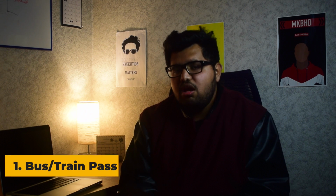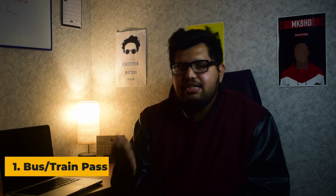The fourth point is transportation. So living in Beppu, I spend a lot on transportation because the bus fare is really high here. So depending on the city, this advice will change. But if you're from a city where the bus fares are really cheap, you can get the monthly or yearly bus pass. That will probably cut costs. Or the train pass, because train passes really cut costs.